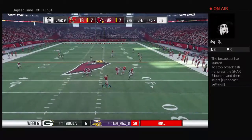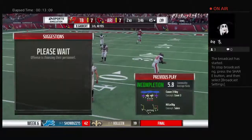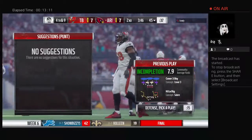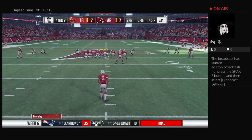Here's Gabbard. And this is going to be incomplete. There are a good number of coaches that any time they call an in route are really worried about the play because there's so much traffic ordinarily that the ball has to get through to get to the receiver. And on that play, it was batted down.